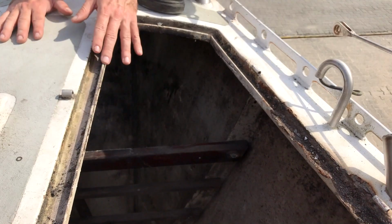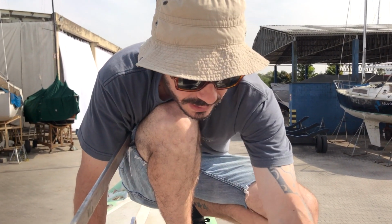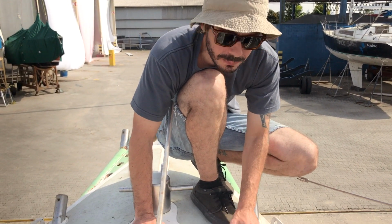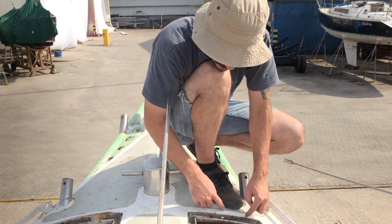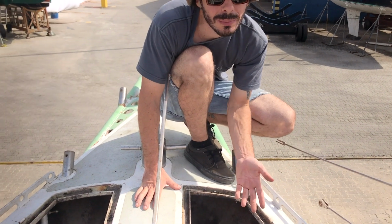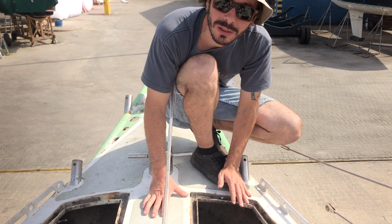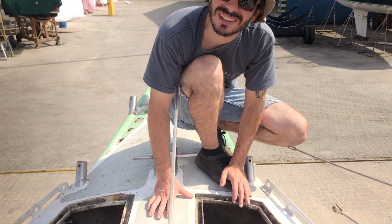They should have done it in stainless steel, otherwise if we fix this, it's all rusted. If we fix it, it's going to rust in the future anyway. So we decided to take this off and build them in stainless steel, and then we're going to cut this part off and also change this for stainless steel. It's going to be a little bit expensive, but at least it's one time. We do it one time and then we are good to go. Otherwise, we're going to be repeating the fixing, and that's not good.